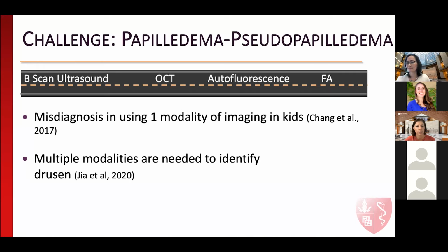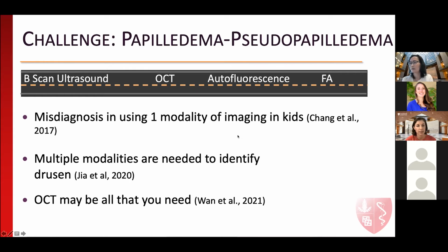There have been a couple of different studies that have looked at the different types of tests, which is the ultrasound, the OCT, autofluorescence, or fluorescein angiography, to determine which one of these studies would be most helpful in this situation. Melinda Chang's group found that there was misdiagnosis in using just one imaging modality in kids in 2017. And then in 2020, Gia et al. ended up finding that multiple modalities were needed. However, we made a little bit of an advancement. And just recently, Michael Wan's group from Toronto Sick Children's has suggested maybe OCT is all that we need.